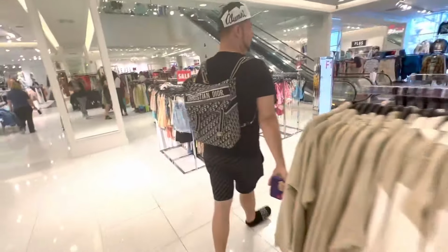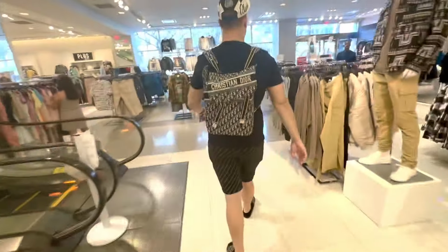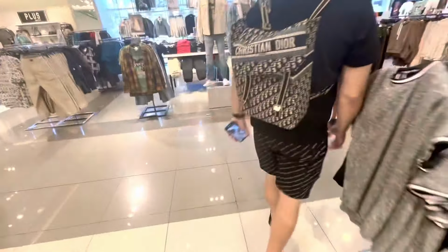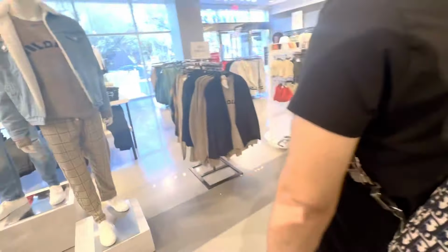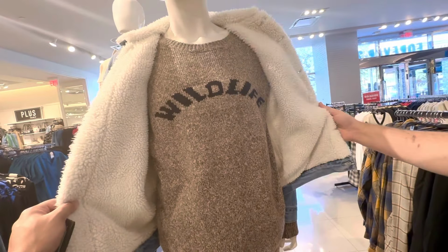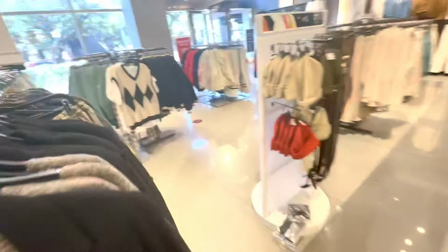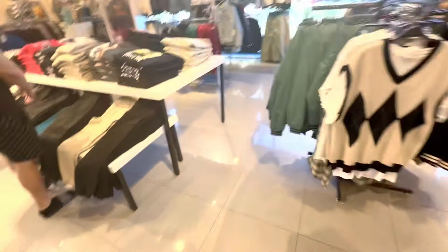But the Hello Kitty was right here. It's probably gone now. It's gone. It's all sold out. This is cool. Look, it would just say wildlife. Wow. That shirt says it all.